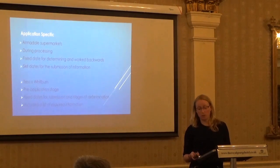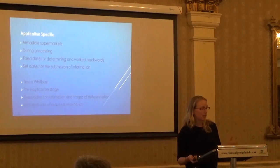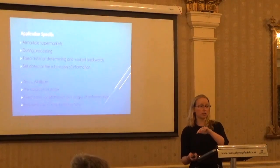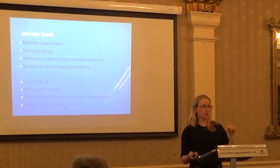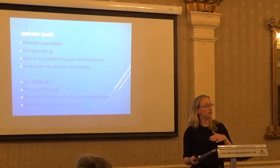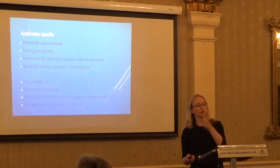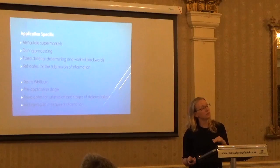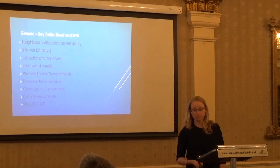Did it again on another supermarket application, this time in Whitburn, but this time we identified it at the pre-application stage and said, well, if that's when you want your consent, you need to give us this, this and this, and it needs to be in by that point. And like Emma said at the start, just really looking at stages within the process in order to get you to the end point. It also included a list of information for them to submit with the planning application.